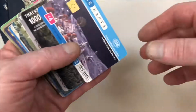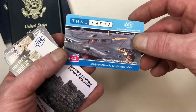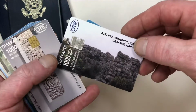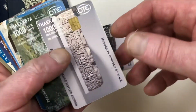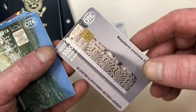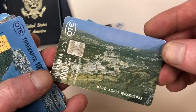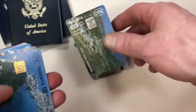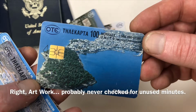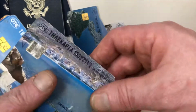All right. So when I went to these countries, specifically Greece, they had these phone cards, and these phone cards have all different kinds of artwork on them that people in the area would collect. And I'm sure a lot of tourists collected them too, but I saw the kids in the area collect these cards like baseball cards. And it's probably because once tourists were done with them, they would discard them, throw them on the ground, and the kids would pick them up and collect them because of the artwork, which is really cool.